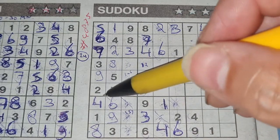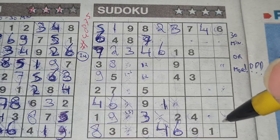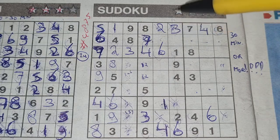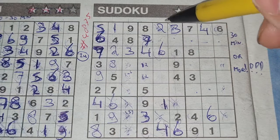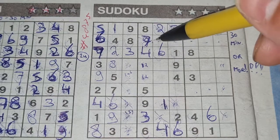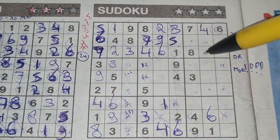6 in the last row, 6 in that row. So in the row between, only 2 places left for the 6: here or there. We see a 6 in the last column. No 6 there, 6 should be there. Then 2 numbers left in this big square. The 5 is missing, the 9 is missing. 5 and the 9. We have a 9 in this column, so no 9 there. 9 should be here, and a 5 goes there.